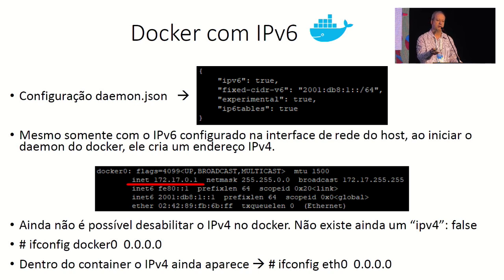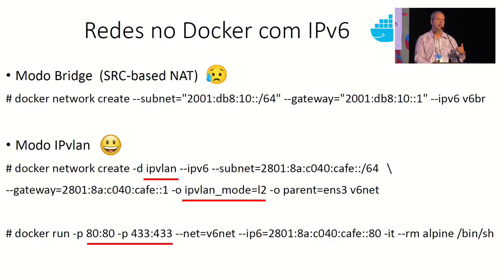So even if the network interface is disabled, when we start a container, the interface also has IPv4. It seems as if IPv4 is sort of following us. We have to disable this manually in the container. So we do not recommend using the standard network created by the container. There are two options to create it. You can use the bridge mode and the IPVLAN. The bridge mode is where you NAT over IPv6. So with that bridge mode, containers will have IPv6.